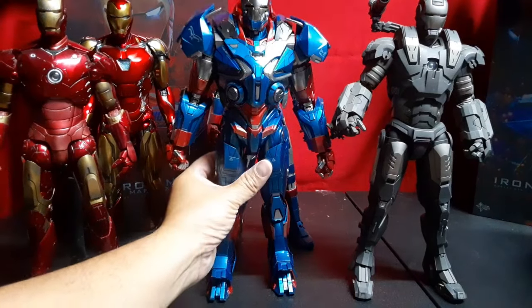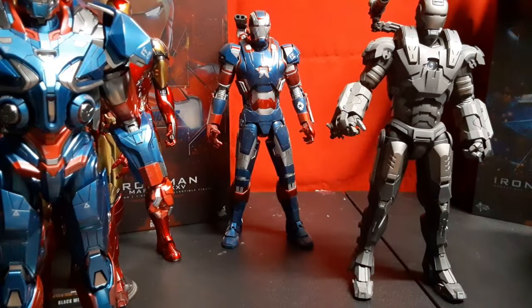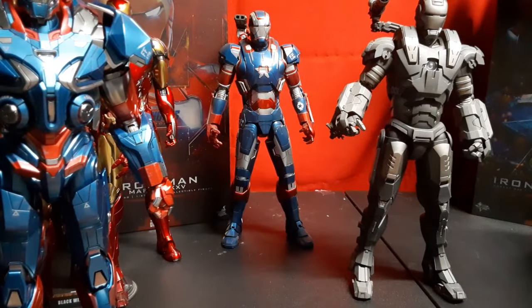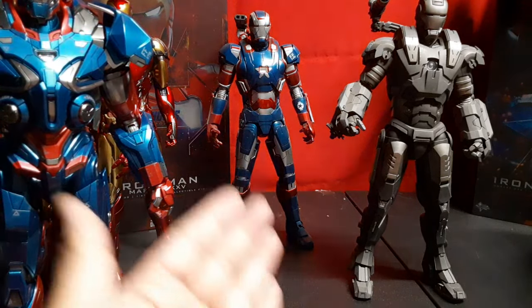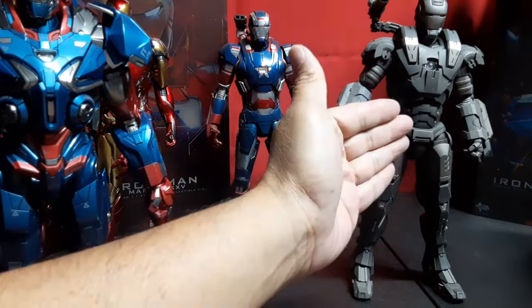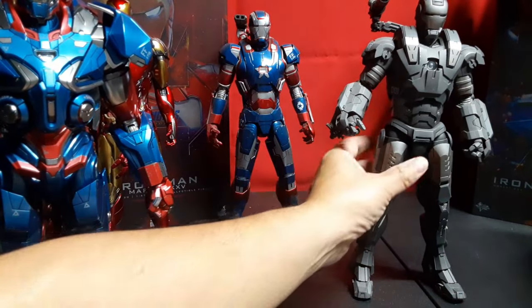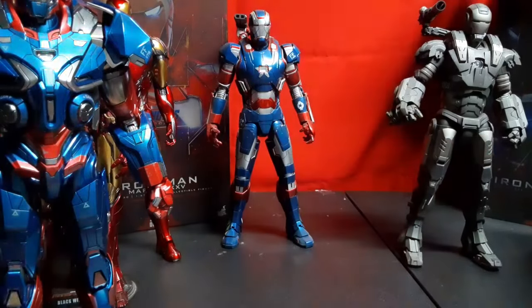One of the things I did not like with the Iron Patriot was that it's slimmed down compared to the War Machine. I love the colors of the Iron Patriot, don't get me wrong, but it just seems so much slimmer when compared to the War Machine that I still prefer the War Machine design more than the Iron Patriot. That's why I would never buy the War Machine on this body.